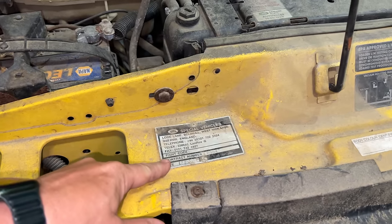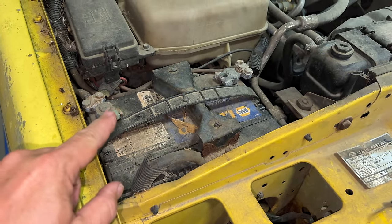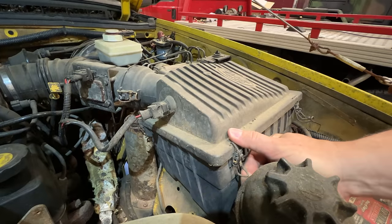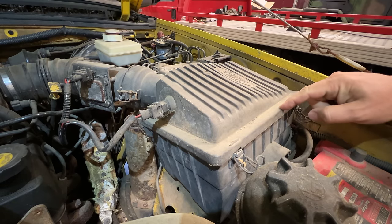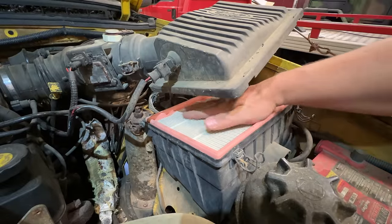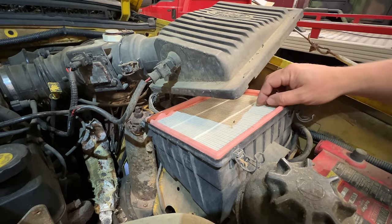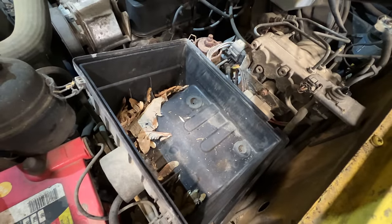Coming over, here is the location of the special vehicles tag. This is the condition of the current battery. I'm going to put a battery charger on this, and then let's open up the air cleaner to make sure we're not sucking a mouse nest into the engine. I'm always wary opening one of these up. Usually there is almost always a mouse nest in here, and on this one there's no protection from the mice going in here. At least the mice have not gotten through the filter, so even if they're in there, they did not get into the engine through the intake. There's just a bunch of leaves in there. There's actually no mouse nest this time.